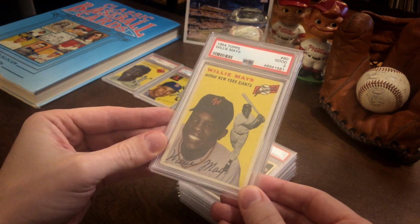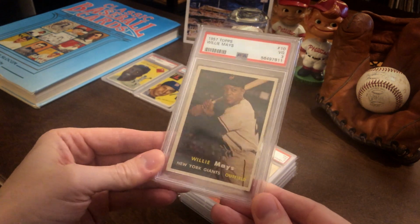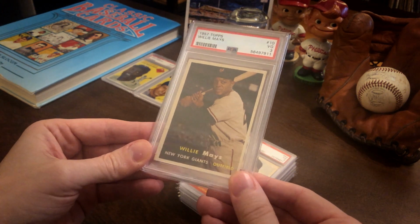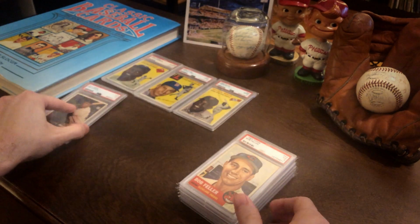I also had a personal goal to focus on Willie Mays a little bit, and I was able to get his 54 Topps as well as his 57 Topps, which I really like, it being the last New York Giants card in his career before moving to San Francisco.